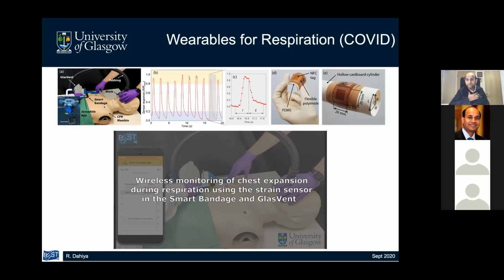So if you are breathing fast or slow, faster than normal, then that's one of the symptoms that you get. And the temperature, of course, is another symptom that you get from COVID. So this technology we have also tried to connect there. And this video shows the results.